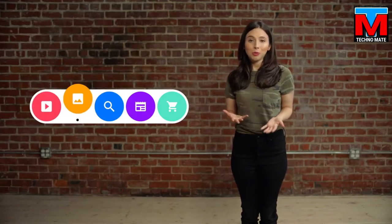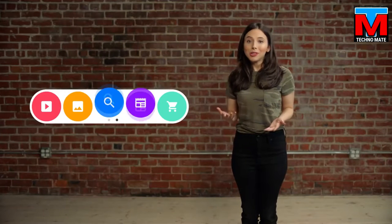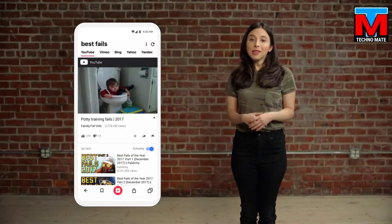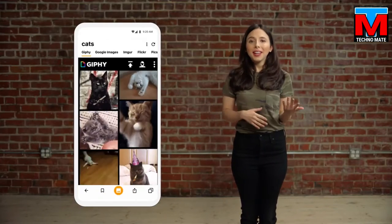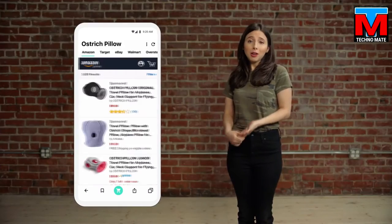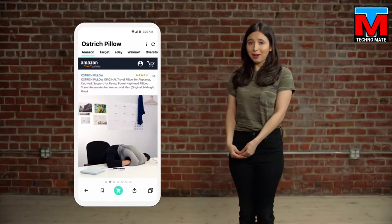Cake also lets you search more broadly for videos, images, articles, news, or shopping, giving you a bigger view of the web than a single search service would. That means more fail videos, more cat gifs, more breaking news, more fake news, and more comparing prices on the ostrich pillow. It's friggin' awesome, and sometimes I just want to get away.